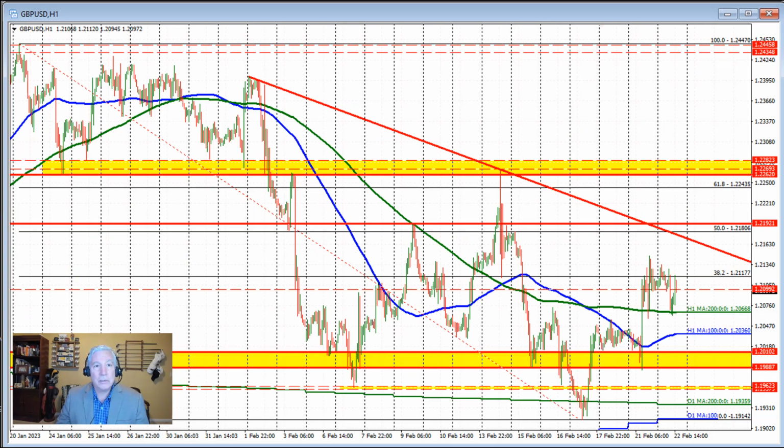On the hourly chart here, what do we notice? In trading yesterday, the price tried to move back below the 200-hour moving average after breaking above it here, and the momentum to the downside faded. We started to move back to the upside in trading today. We had earlier buyers right near the 200-hour moving average, and that has forced the price back to the upside.